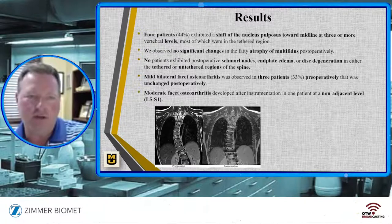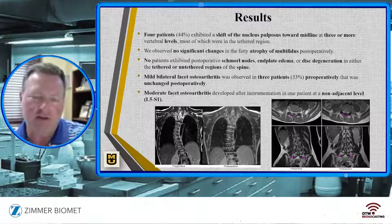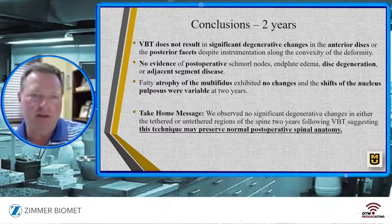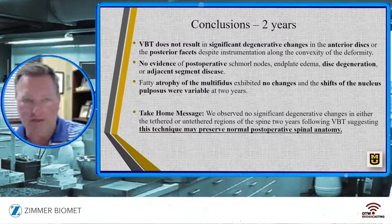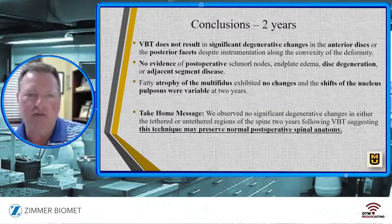And in one patient, we did have some moderate facet arthritis in a non-adjacent segment, which was L5-S1. So we saw these changes, but probably not a big impact from the VBT. So no adjacent segment disease. We can conclude that VBT does not result in a whole lot of degenerative changes, whether it's at the disc or the facet level. And that there's really no Schmorl's nodes, no end-plate edema that we're seeing on these two-year MRIs.